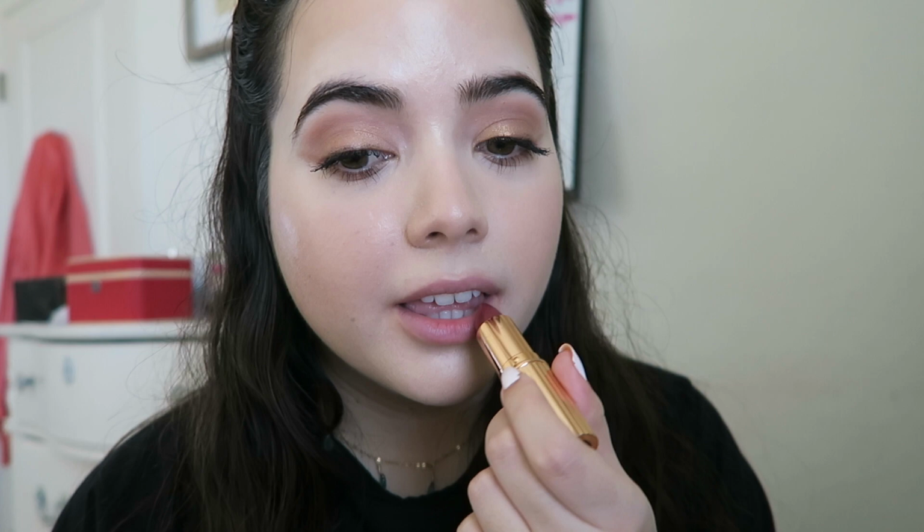It's just a perfect, I want to say berry, but I have more berry pink lipsticks that are going to be at the end. So I don't know if it is a type of berry, but I don't know how to explain it in more detail because of the other ones I'm going to show. So let's go ahead and put Bond Girl on.